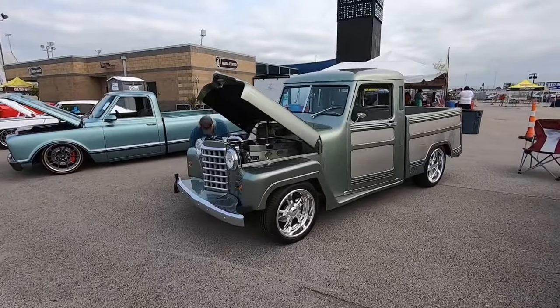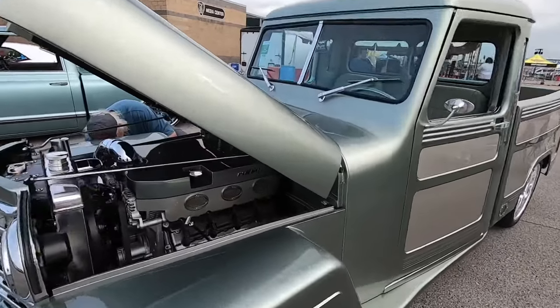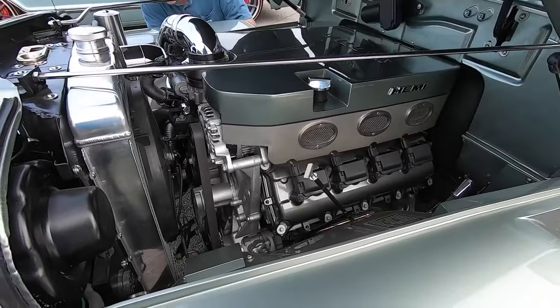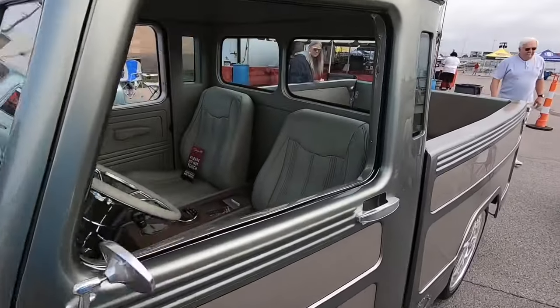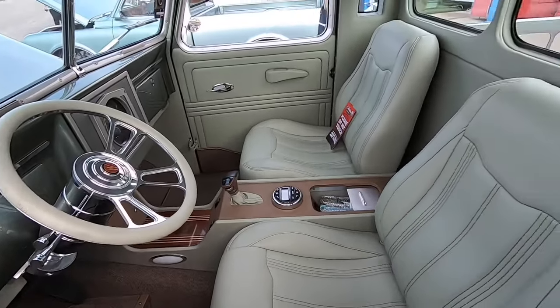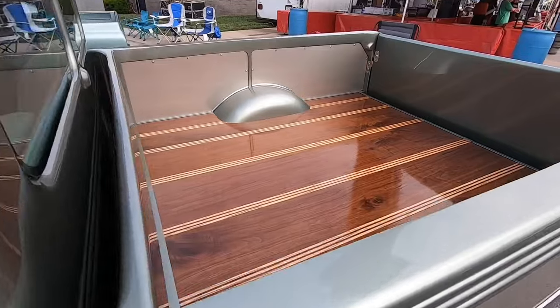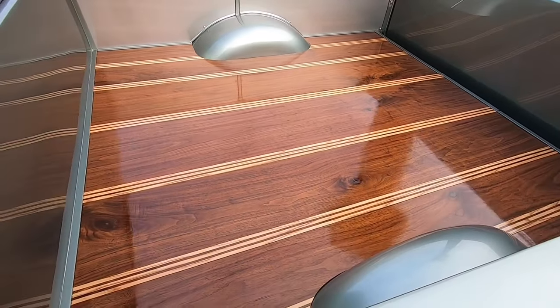Well, this is something you don't see street rodded a whole lot. This is an old Willys pickup truck, and it has a big old Hemi stuffed in there. Really, really nice custom. But my favorite thing about it is, check out that bedwood. I like those inlaid strips in it.